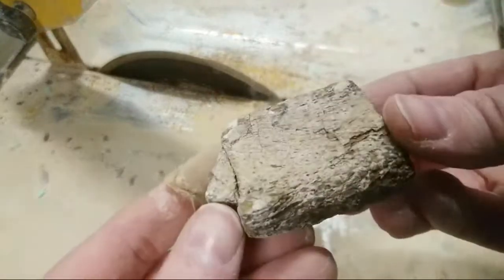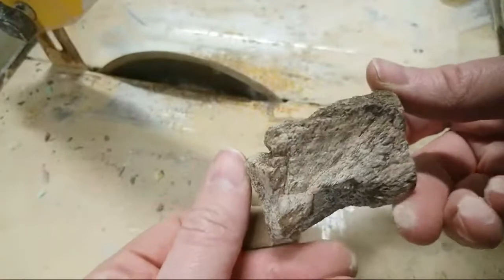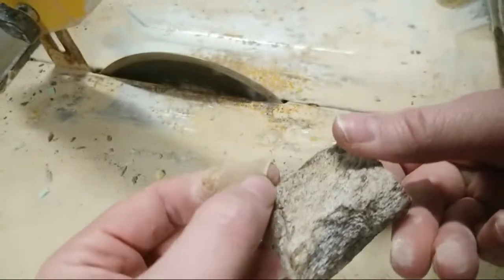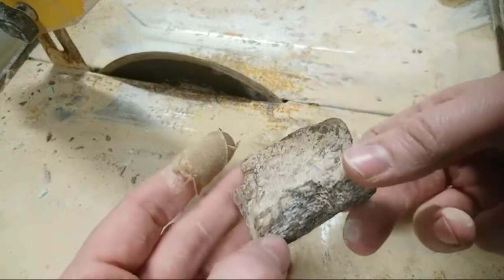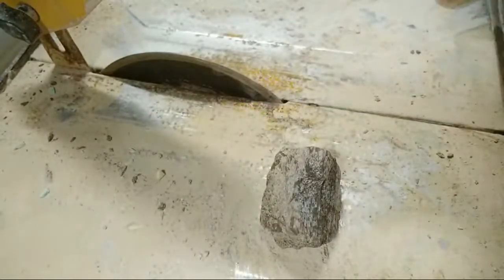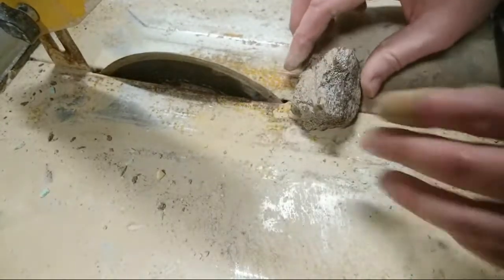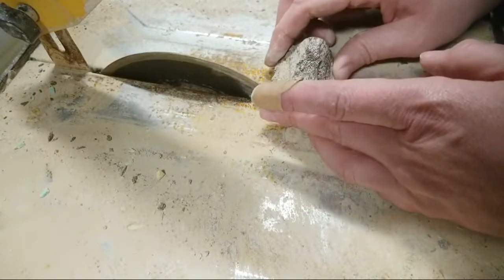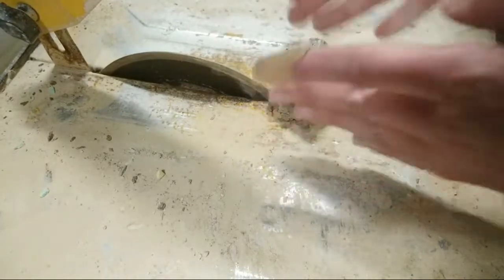So what we have here, you can see there's a fracture line there. So I want to cut that just clean off, kind of going around the bone. So it's going to get really loud. What I'll do is I'm going to take it and line it up, so it's just nice and lined up.